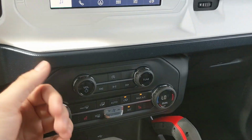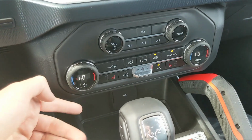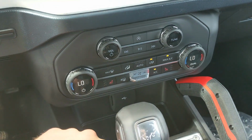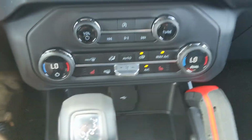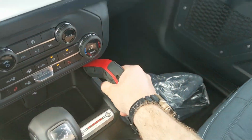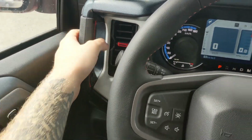Moving down, you have your media controls with your auto start stop shutoff, and then your climate controls with dual zone front climate and heated front seats. Moving down further, you have a USB and USB-C there. Then you have one of the grab handles, as well as having one on either side of the dash so you can hold on when you're going over rougher terrain.